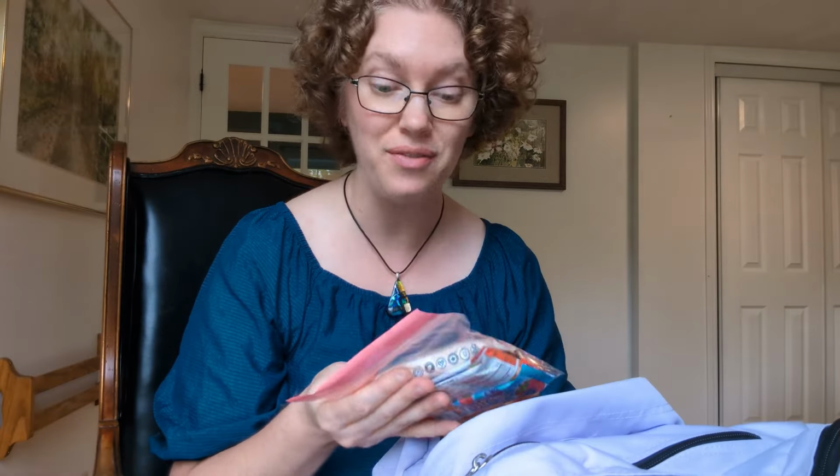Next are some socks. I do not have time to make homemade granola bars anymore.